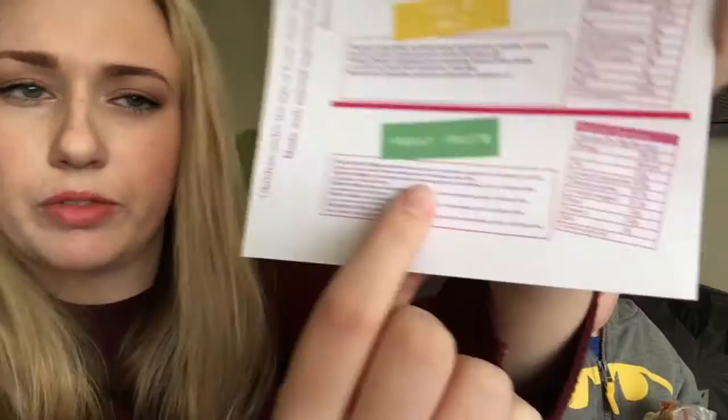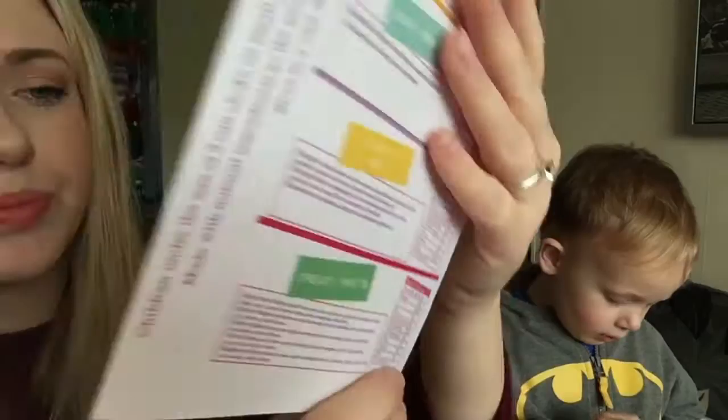And square ones. You also get a nutrition facts page that includes all the ingredients. So this is the one we've just tried. Freaky fruits with the ingredients and the nutritional information. So that's always good to have anyway.